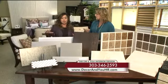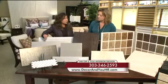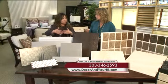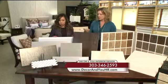You'll see a lot of the rectangular tiles, which is very popular right now. So it can be 6 by 24, 12 by 24, and it could be stacked or, you know, railroaded. And so you could do a lot of different patterns with it. Oh, I love it.